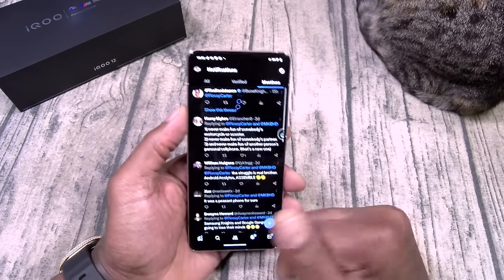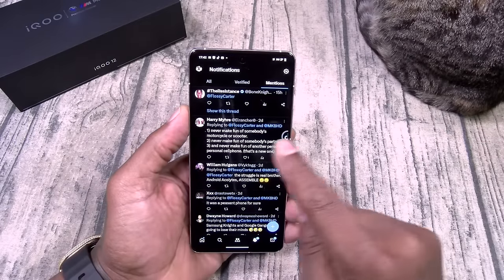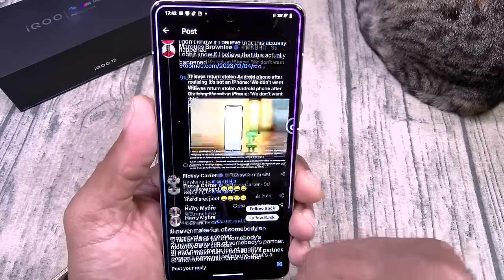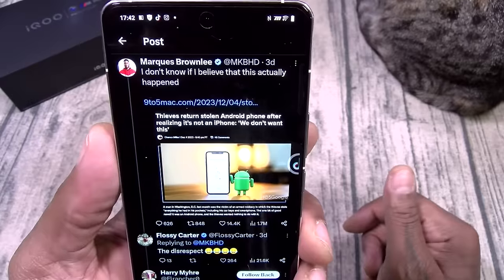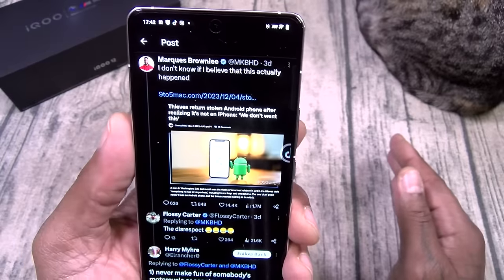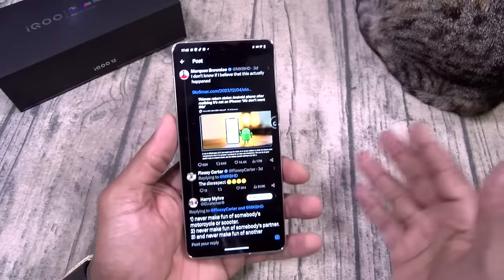Let's go to mentions. Like I said, I've been off the grid for a minute. Let's see what's going down. Now I'm lying. I did comment on one post, the MKBHD post. Somebody said thieves return stolen Android phone after realizing it's not an iPhone. We don't want this. And I made a little comment.